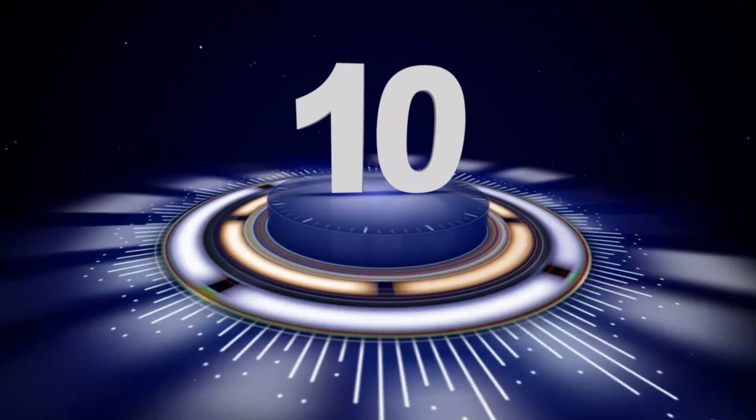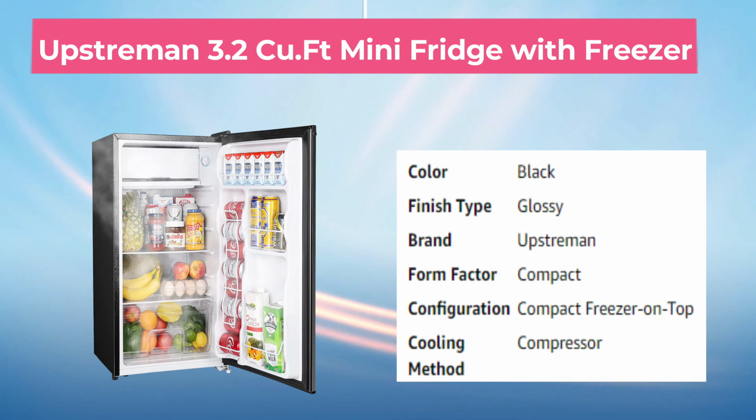Number 10. Upstremen 3.2 cubic foot mini fridge with freezer.